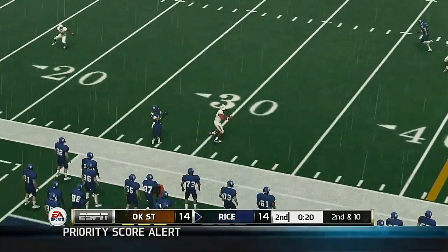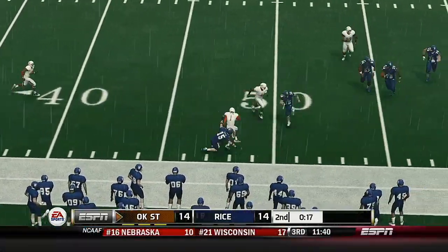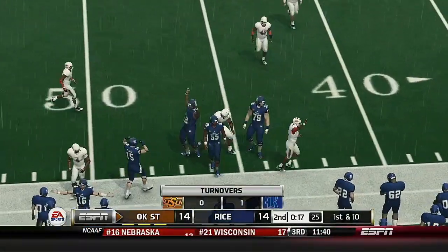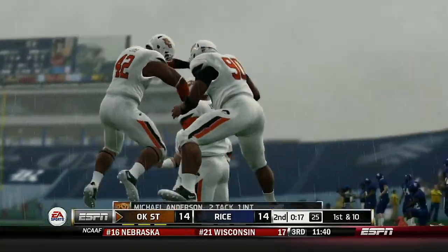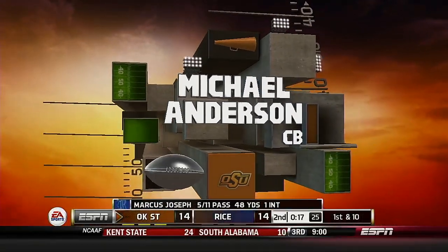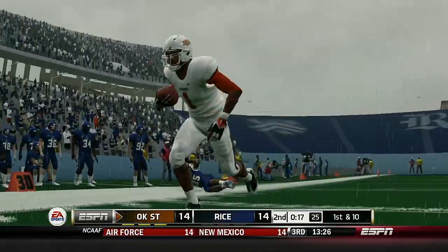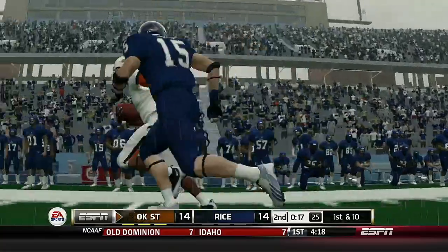Steps up in the pocket. He flings it. Intercepted. And there isn't anyone who's going to catch this cornerback. I just don't think he saw the defender, and he threw the ball right at him. That's what happens when you focus on one guy. You get tunnel vision.